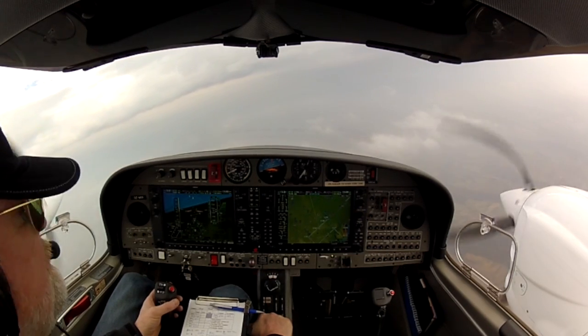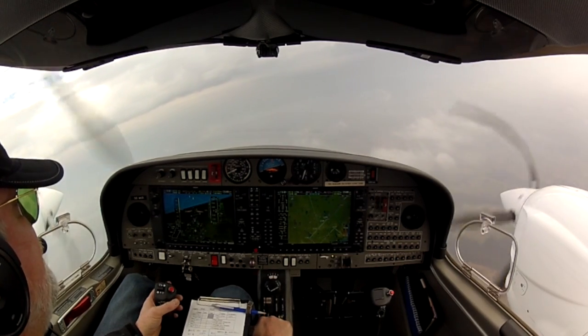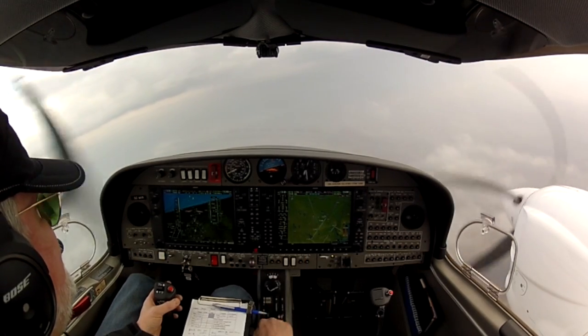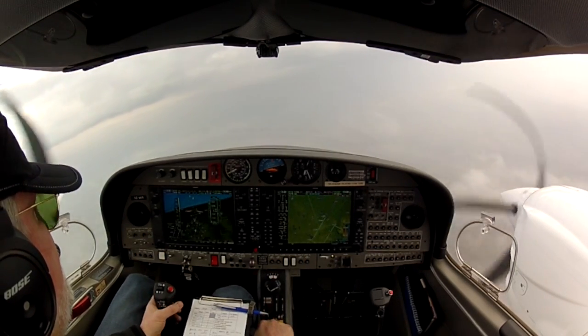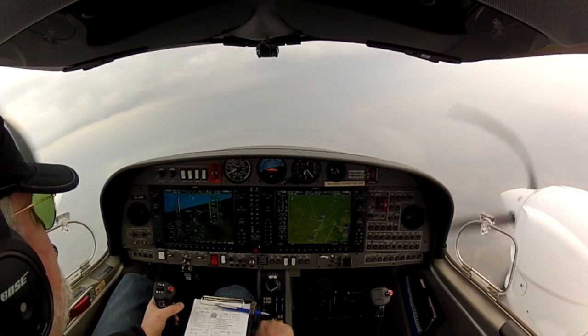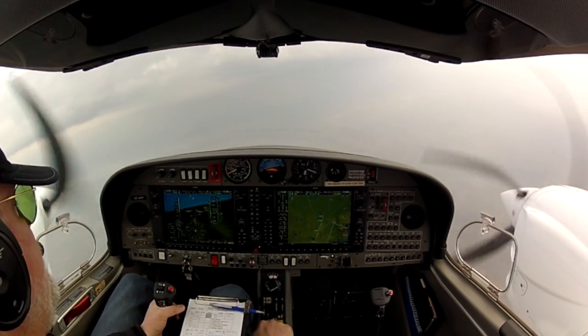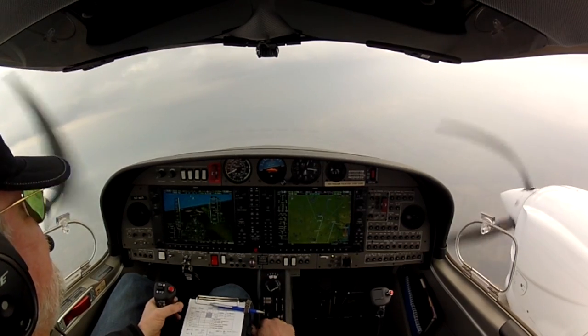Austrian 581 Golf, guten Tag, identified, climb level 240. Climb level 240, Austrian 581 Golf. Sierra Echo Mike India Romeo, radar contact. Sierra India Romeo, danke schön.